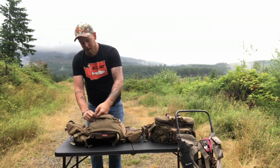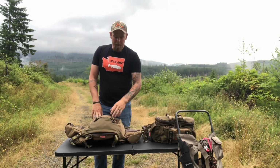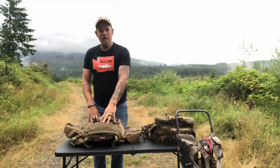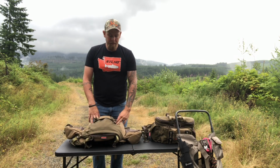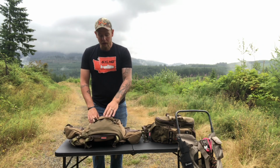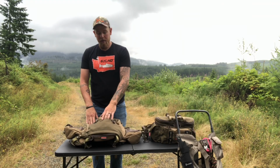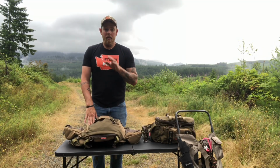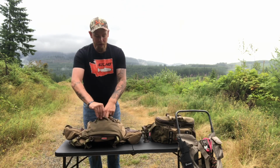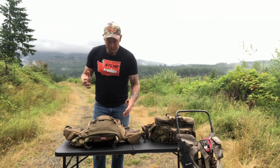This pack did have a drop-down bow holder or a gun holder. I never used it on this pack. I don't know if I was doing something wrong. I have a left-handed bow. I'm a left-handed shooter, so I know their gun holders work great, but I'm not sure if because I had a left-handed bow, it just wasn't set up for me. So I don't use it. I just use that pouch for tape, electrical tape and everything to tie my tags on.